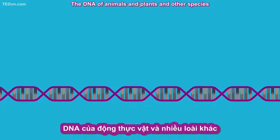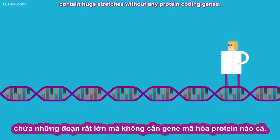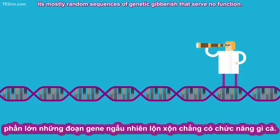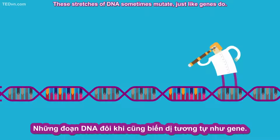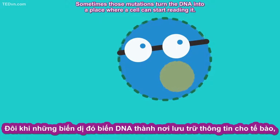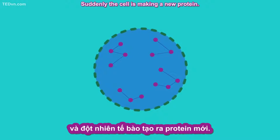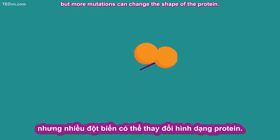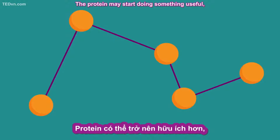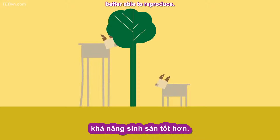The DNA of animals and plants and other species contain huge stretches without any protein-coding genes. As far as scientists can tell, it's mostly random sequences of genetic gibberish that serve no function. These stretches of DNA sometimes mutate, just like genes do. Sometimes those mutations turn the DNA into a place where a cell can start reading it. Suddenly, the cell is making a new protein. At first, the protein may be useless or even harmful, but more mutations can change the shape of the protein. The protein may start doing something useful, something that makes an organism healthier, stronger, better able to reproduce.